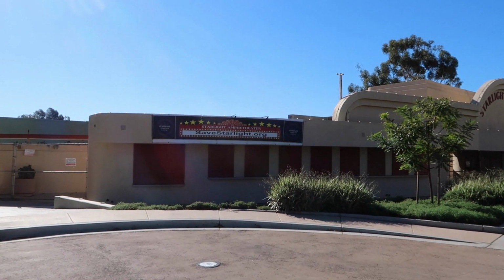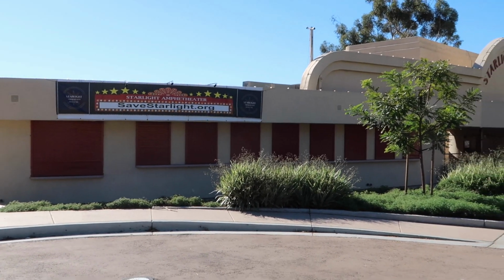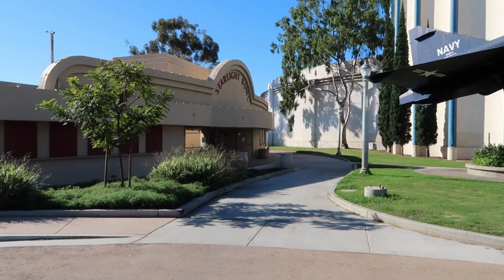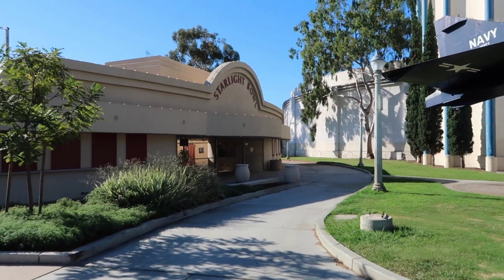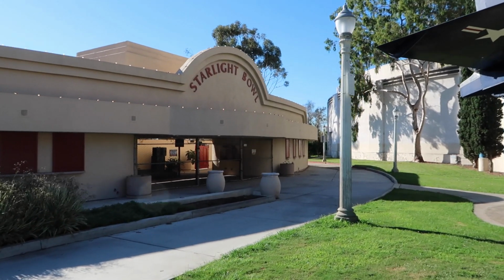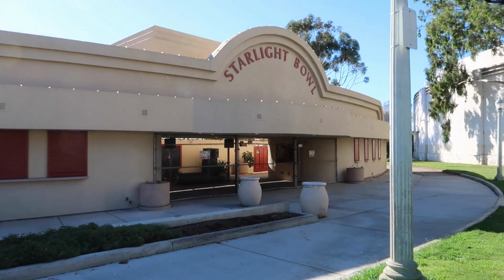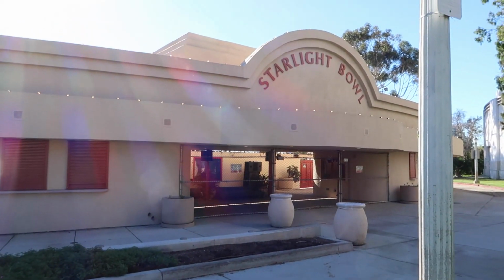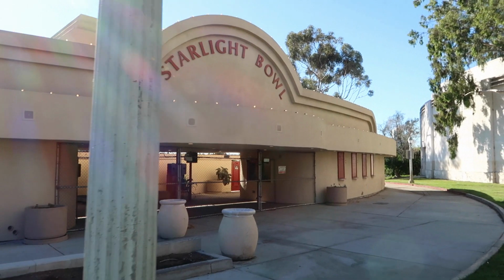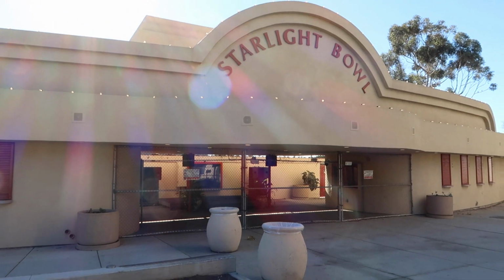So there are some organizations trying to save the Starlight Bowl and get funds to rehabilitate it. I know there was a grant they just received for some ADA refurbishments, so Americans with Disabilities Act, access ramps and handicap seating and stuff like that. So they are getting some money, but unfortunately this has been in such disrepair for so long. I'm not sure if they can really ever bring it back to what it once was, which is a shame.